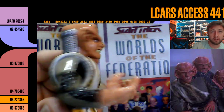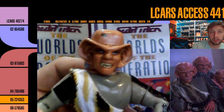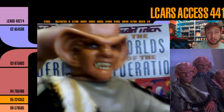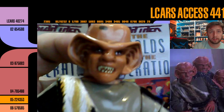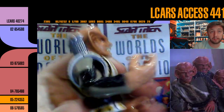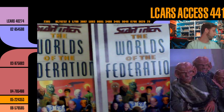But it was a fun episode, and a fun toy. And I'm kind of not doing these toys justice by not having the proper accessories with them. Like I could have this really cool energy whip. But hey, just getting to look at the sculpts and the painting that they've done, I think is pretty fun. So, yeah, that's our Ferengi.